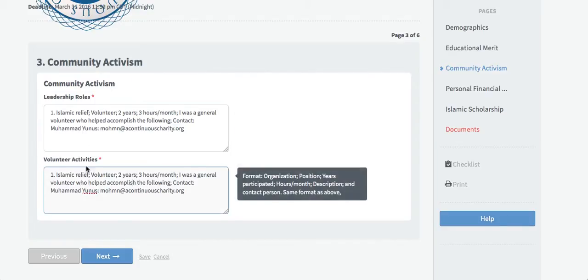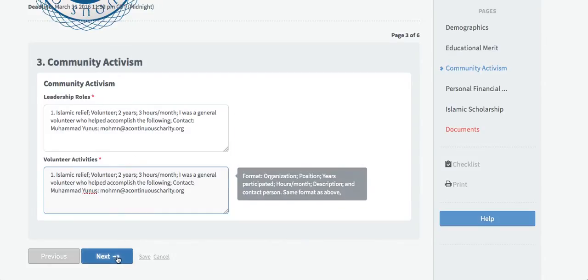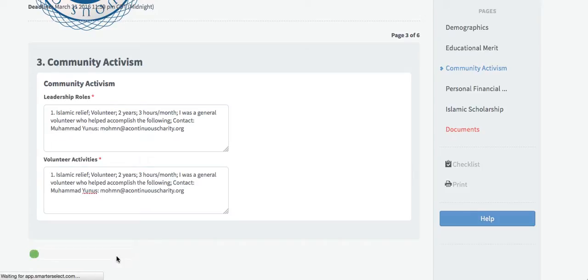And volunteer activities, I just copied and pasted the same thing, but obviously they're two different things. This should probably be under their volunteer activities. Well, if you actually held a position of leadership, then you should probably put that there and exactly what you did. So I'll go to the next, and that'll take you to the personal and financial information page.